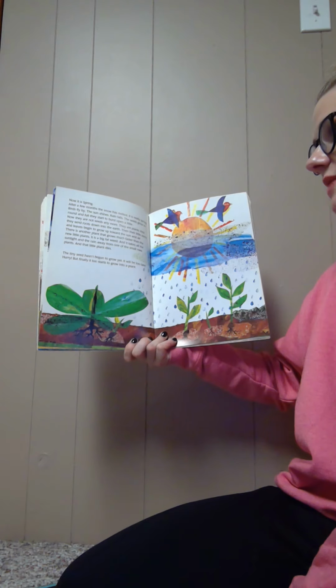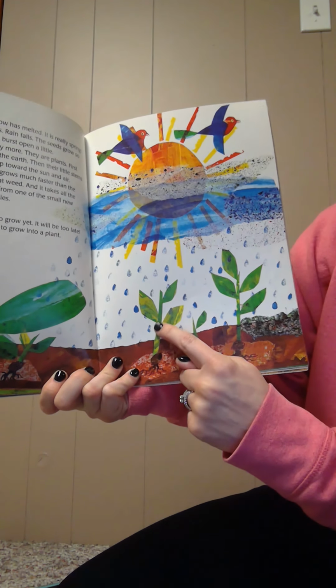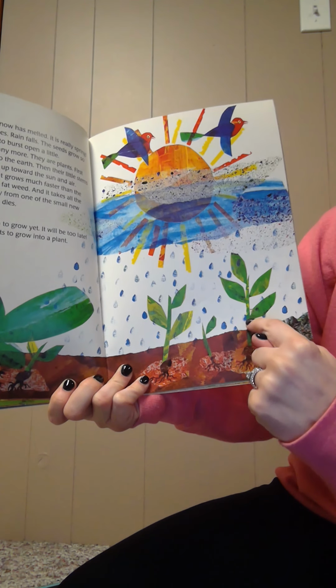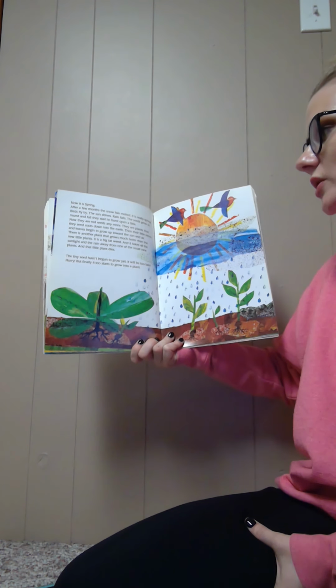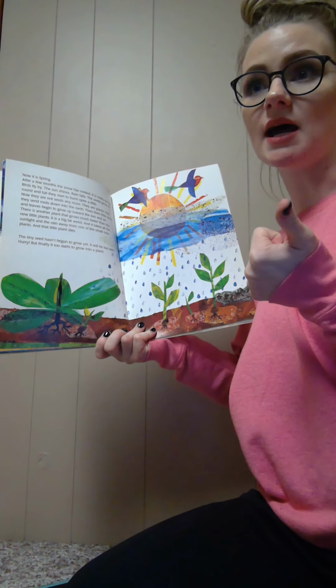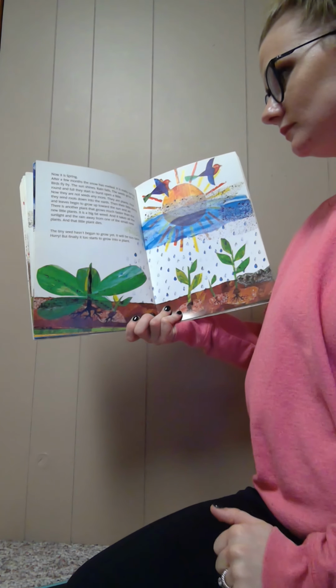Then their little stems and leaves begin to grow. Here's their stem, and here are their leaves growing. They begin to grow up toward the sun and air. Plants need sunlight, they need water, and they need air.